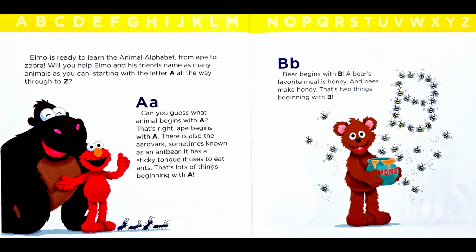A. Can you guess what animal begins with A? That's right, ape begins with A. There is also the aardvark, sometimes known as an ant bear. It has a sticky tongue it uses to eat ants. That's lots of things beginning with A.